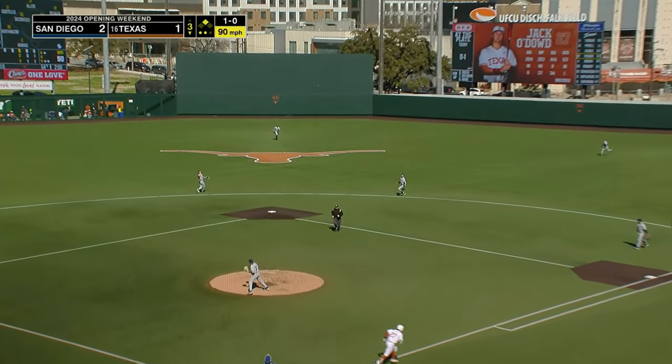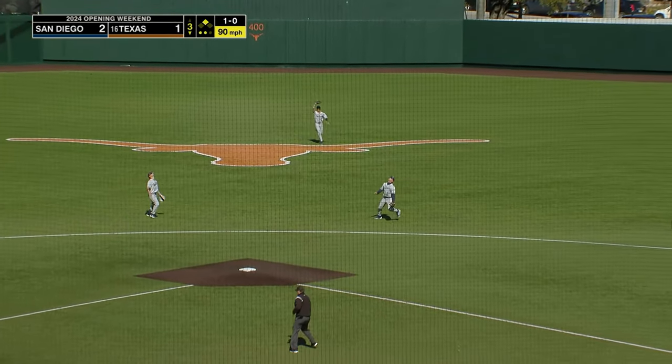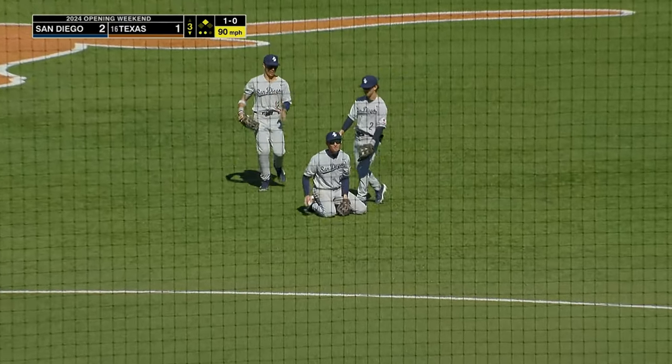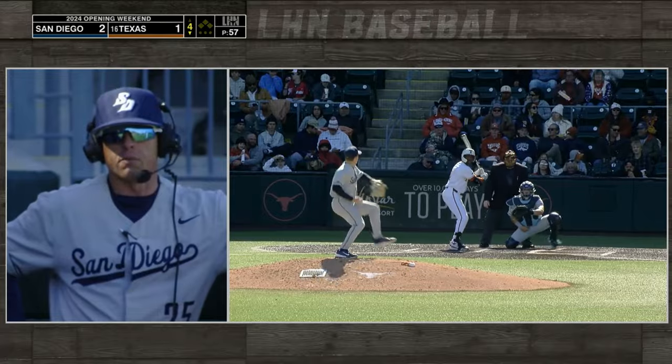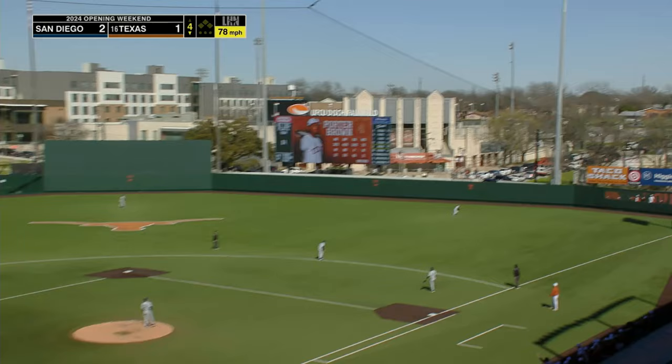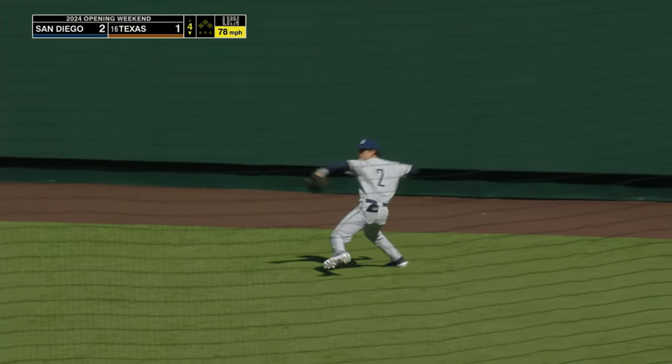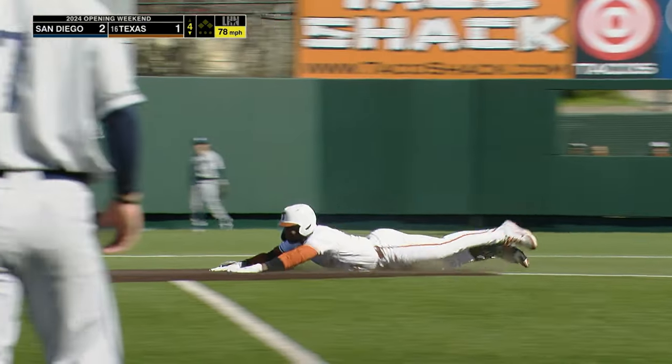Skied in the infield. Looking up into the sun. Puts it away, does Ward. Not easily, but does. There's a homer right there. Get out of town. Oh, it didn't get out of town. Off of the wall, into second base.